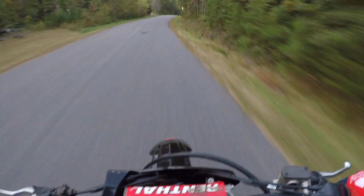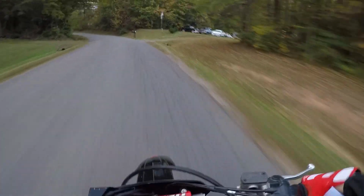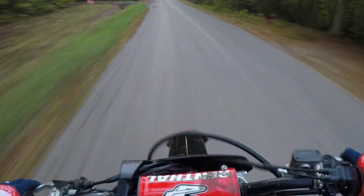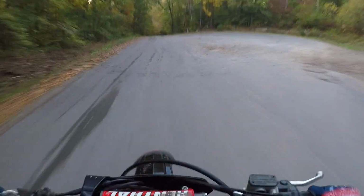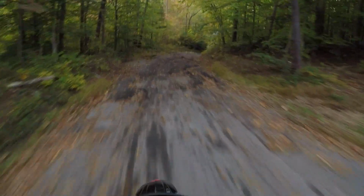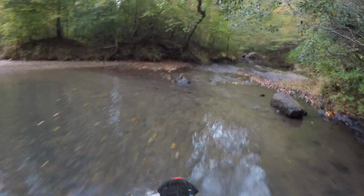I haven't topped the bike out in a long time, actually. It's pretty fun. Looks like some four-wheelers just came through here.